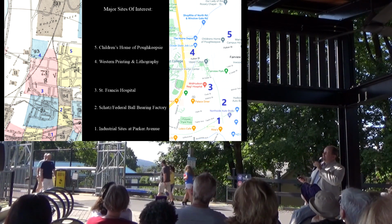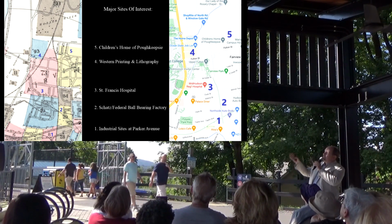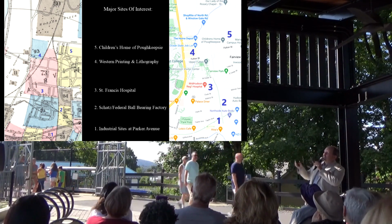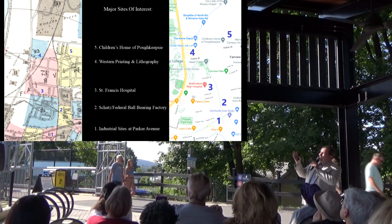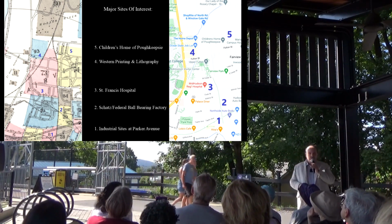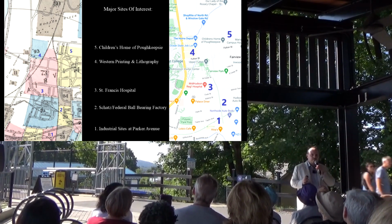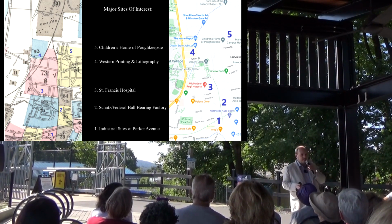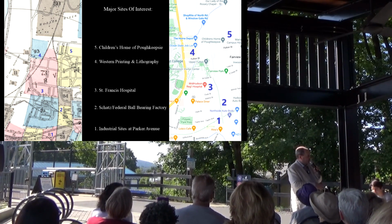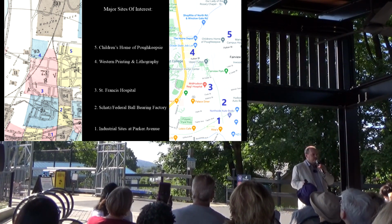So, to begin with, one of the things that I want to point out right now before we move on to our first site is you'll see on your right, you've got the modern Google Maps image of the area. On your left, what you have is part of the index page of the Sanborn maps for the city of Poughkeepsie. Now, Sanborn was a fire insurance company that began working in the late 19th century and then was in the business all the way through really towards the end of the 20th century.